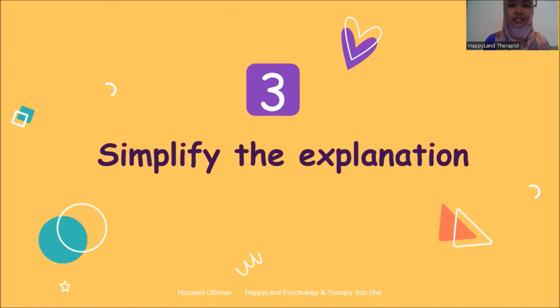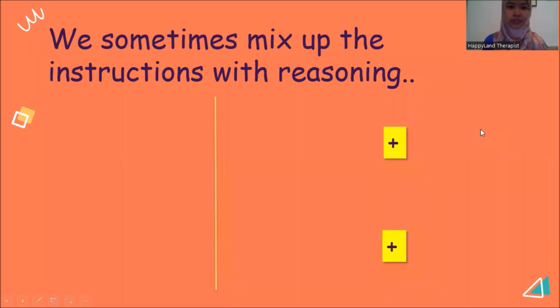The third strategy is to simplify the explanation. Giving an explanation or reasoning can increase the likelihood the child will listen to instruction. But sometimes we mix up the instruction with the reasoning, and then the main message, which is the instruction, gets lost in it.